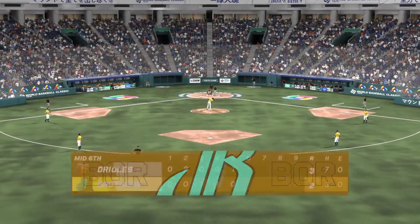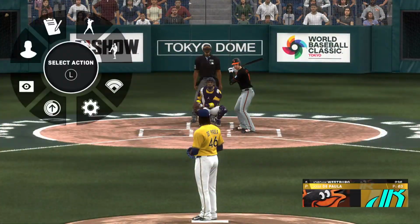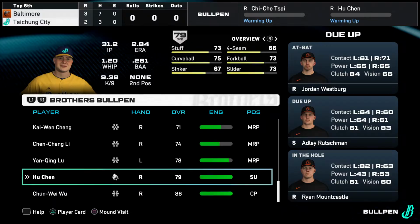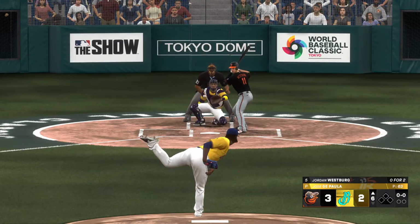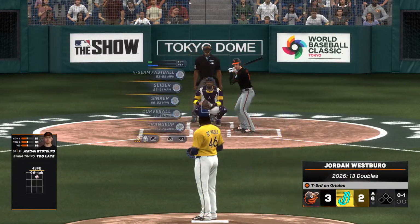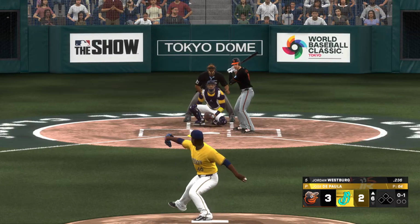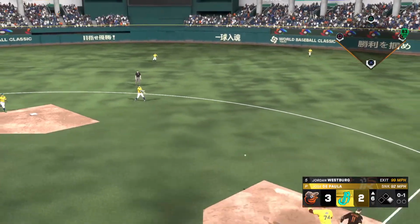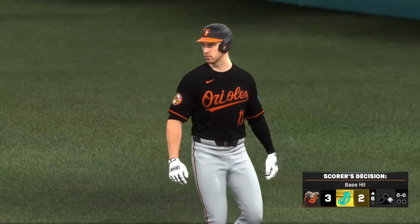Jordan Westburg will hit next. The third baseman, Jordan Westburg. Swing and a ground ball up the middle. Lays out, but he can't squeeze it. He beats the throw, and so they end up with some speed on it first.